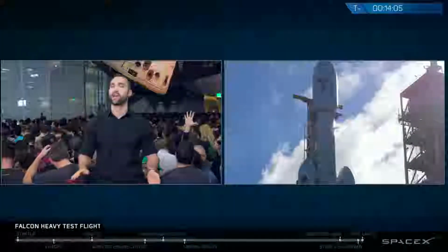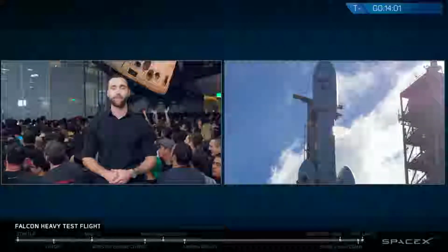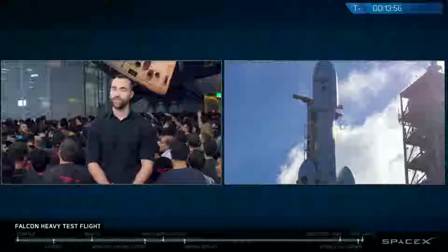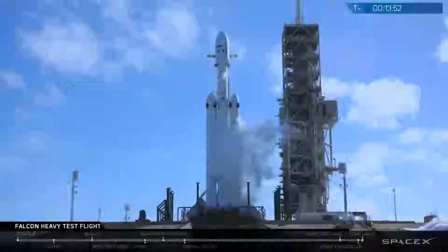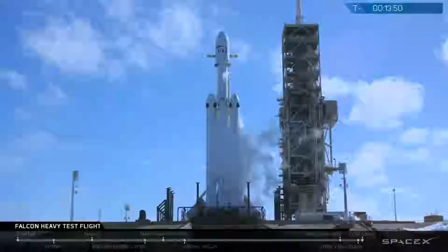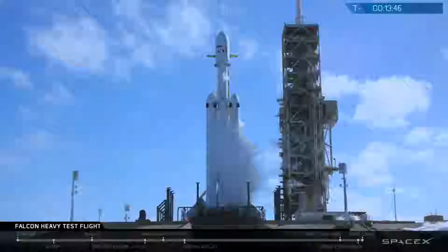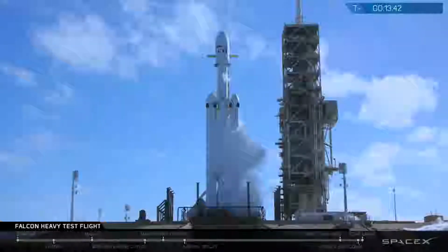Now, there have been many challenges along this long road, and it has not been easy. But no matter what happens today, it has all been worth it. Now, one of the many challenges we're hoping to overcome with this test flight is the recovery of all 3 cores of the Falcon Heavy first stage. Although we have demonstrated success with the recovery of a single core, 3 is on a whole other level. So let's check in with Michael to get an overview of what that story may look like.